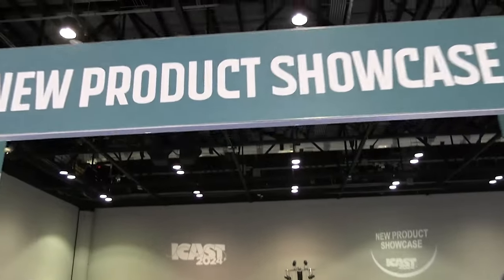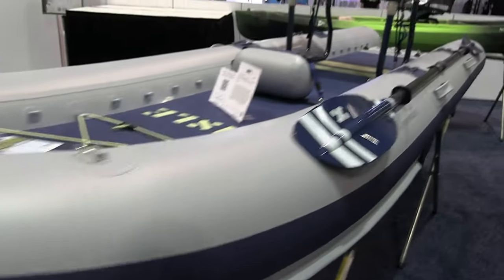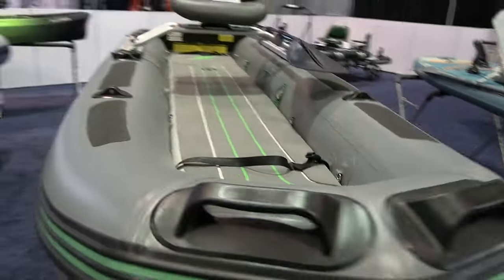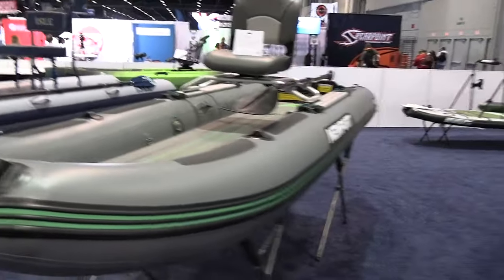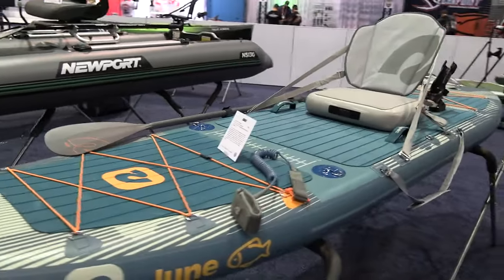So cool, new product showcase. Let's check out the watercraft first, because that's typically the first thing that you see when you arrive. Seems to me like the trend nowadays is going all inflatable. You still have your polyethylene kayaks and everything, but inflatables seem to be getting more and more popular.